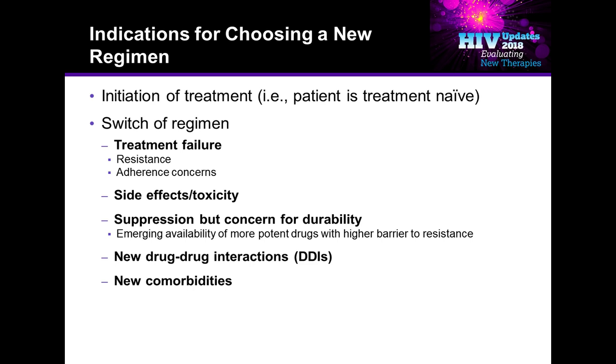And it's always hard to tease out whether that is because of adherence concerns, they just can't manage to take the regimen, or because of resistance of their virus to the medicines they're being treated with. Side effects and toxicity can certainly necessitate a switch, especially if you have a component of the regimen you're treating them with that is known for that toxicity.